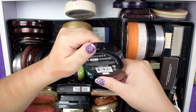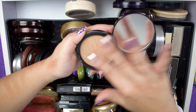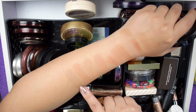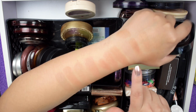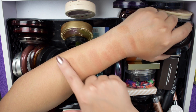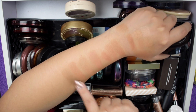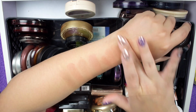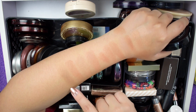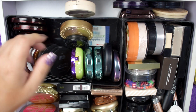Then I have a Sephora bronzer. This is the Los Cabos bronzer. This is okay. I've used it a few times. It does pull a little bit more on the gray side. Definitely more gray than the Balm one. So I feel like it's more of a contouring powder than a bronzer. But like I said, it's just okay. It does tend to look a little bit muddy. The other bronzers don't do that. Like they don't get muddy. And this one tends to get kind of muddy the more you rub it in. So I think I'm going to get rid of the Sephora one.